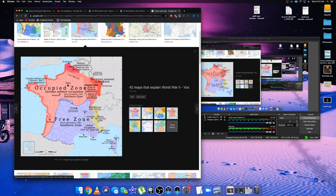So, let's move back here to me, and I'll just continue talking about this stuff. Basically, after France is subdued, there is a period of time where a guy named Charles de Gaulle, who was a lower-ranking officer, a tank commander in the French military. The French military, by this point, you don't know which way they're going to go.